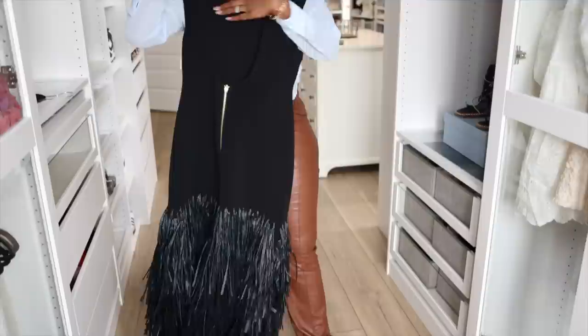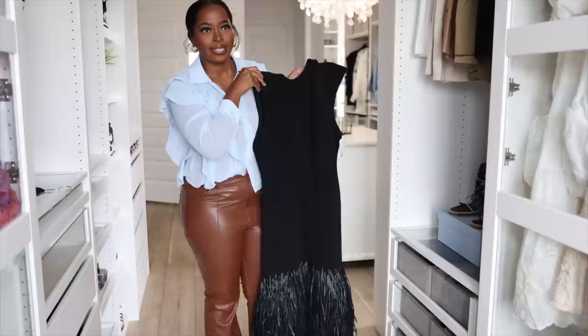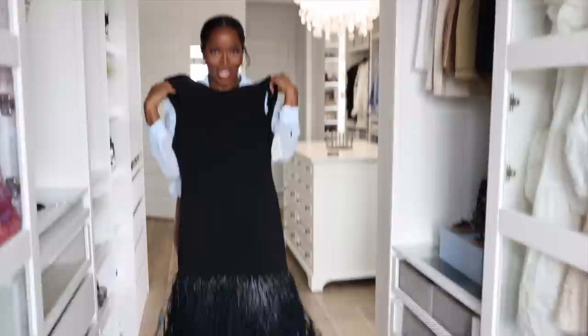I'm not sure if this dress is still available, but when it was available, it came in white. It came in this really beautiful orange color and then also the black. I believe those were the only three colors. I decided to get it in black because I was trying to get it for New Year's, but yeah, let's try this on. Hold on, y'all.